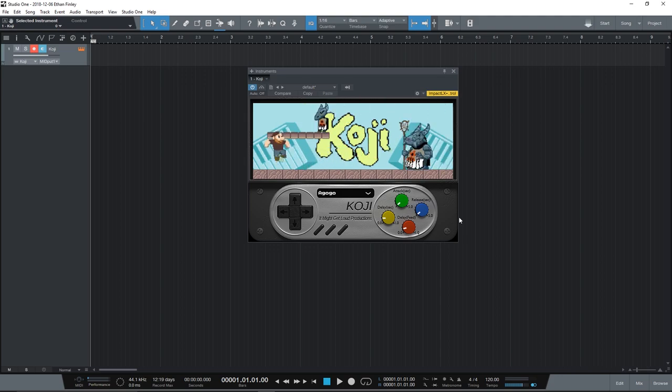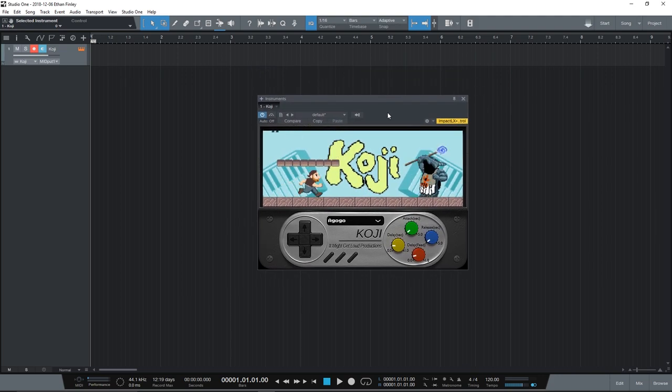Regarding Koji's user interface and controls, they're very simple, and also very fun if you're a retro fanatic. Modeled after a Super Famicom controller, the UI has buttons for stepping through presets, and just a few knobs for adjusting echo time, echo amount, and attack and release. Oh, and check out our pixelated hero doing battle over here.